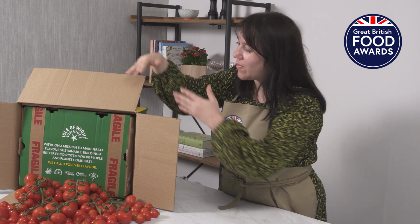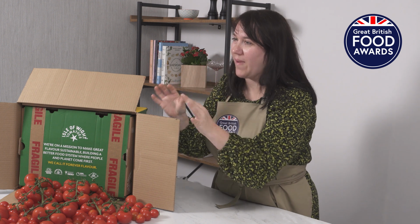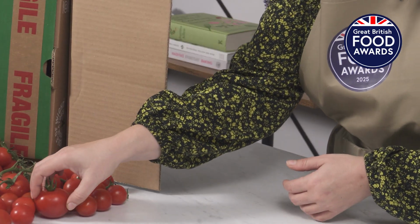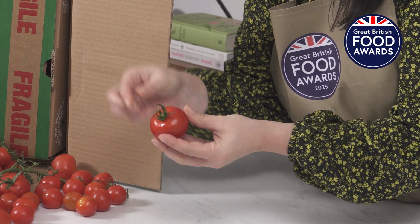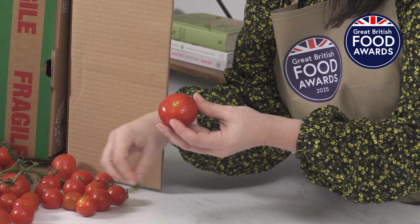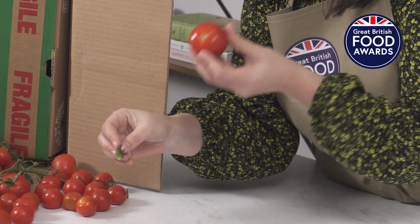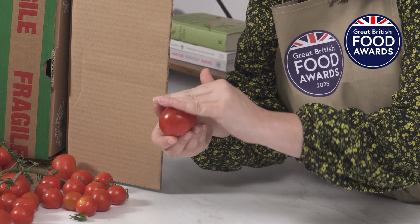These tomatoes, which arrive, by the way, in this lovely eco-friendly packaging, will come to you just at the point of perfection. So a good tomato should, when you squeeze it, have a bit of give, and the green part on top should just be able to twist away. You shouldn't need to pull it very much. There shouldn't be much resistance. That is a good tomato. Also, look how red this is. It's so beautiful. It's a scarlet colour.